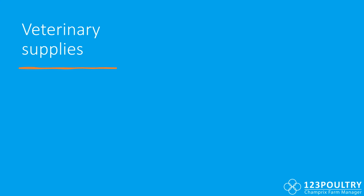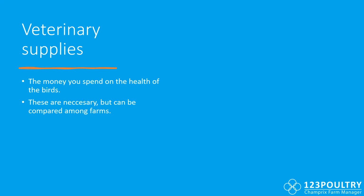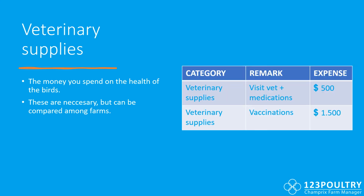Fourth is veterinary supplies, and this is everything you spend on the health of the flock. So these are necessary and are often a good indicator of the health of your farm. If you need to spend a lot on veterinary supplies, then most likely there are some opportunities to improve the health of your farm. But these are also necessary. So in some regions, vaccinations could be an efficient and cost-effective method to improve the flock health. So for this example, we have veterinary supplies, the visits of a vet and medications, and of course vaccination.